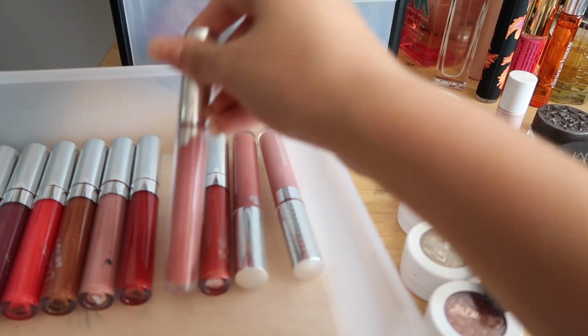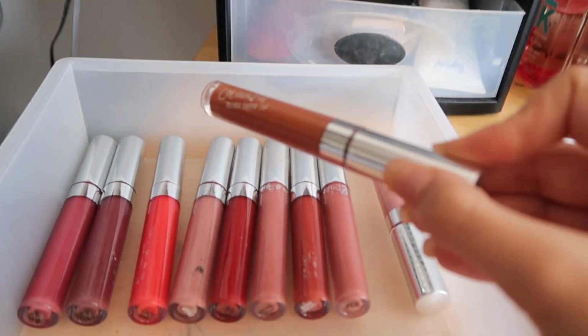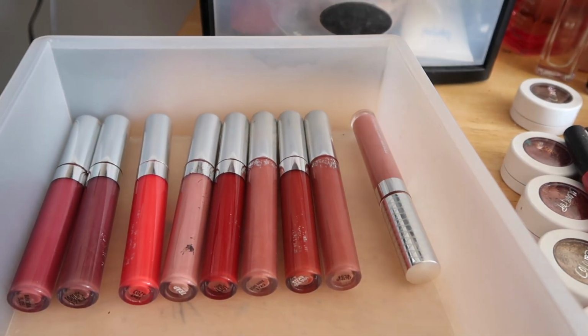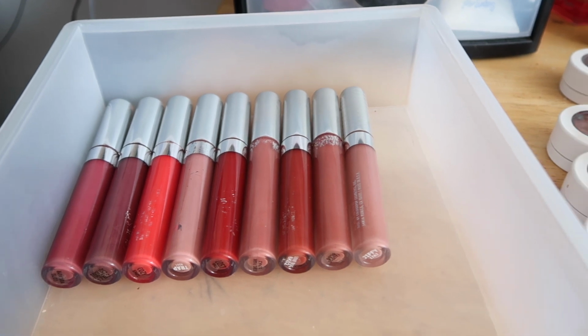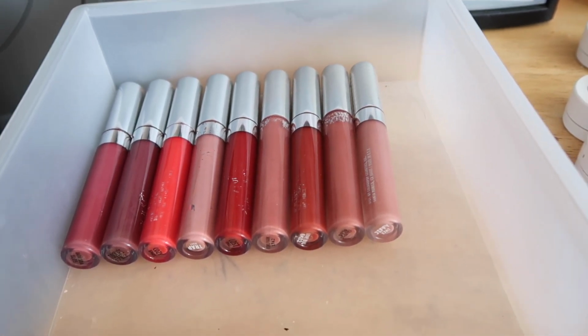All right, so most of these are my ColourPop Ultra Satin lips. This color Tansy, I think I can get rid of. I just have a couple more browns that I like more. Every other one I really do like. I don't love ColourPop's Ultra Matte lips just because everybody knows they're pretty drying, but their Ultra Satin lips are super nice. So I'm gonna keep all of these.